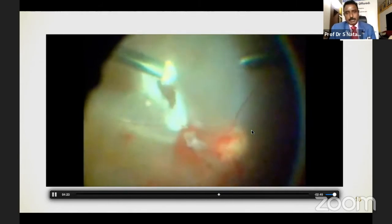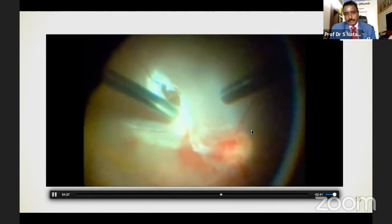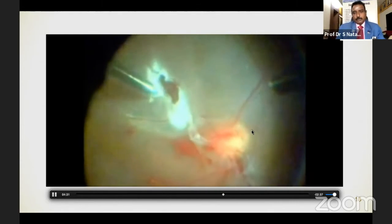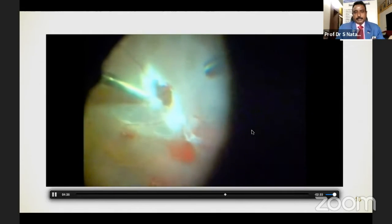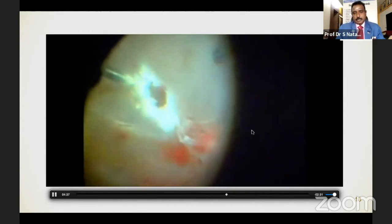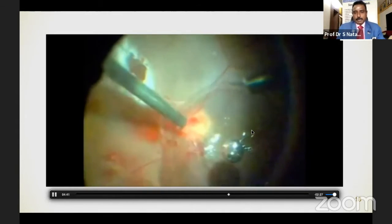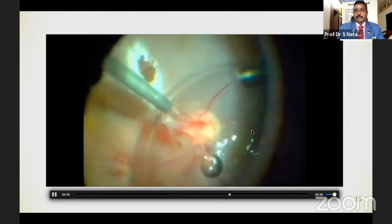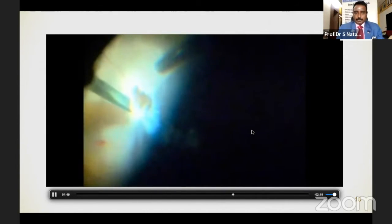So finally, the fibrous tissue is almost trimmed, and there's no traction on the break. There is some ooze happening. I'll do a diathermy. So now you can see that I'm severing the attachment, and it's all away from the optic disc, because you have to be careful when you are diathermizing near the optic nerve, because it can produce optic disc pallor. No point in doing an extensive vitrectomy and having an optic disc pallor.